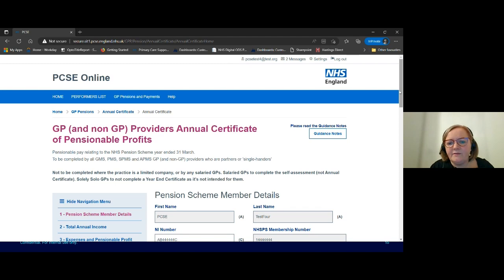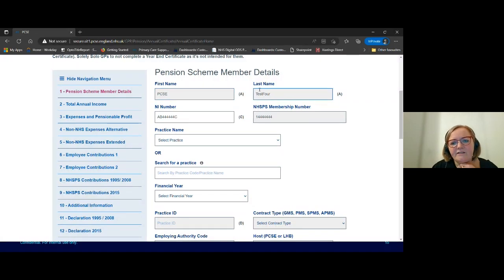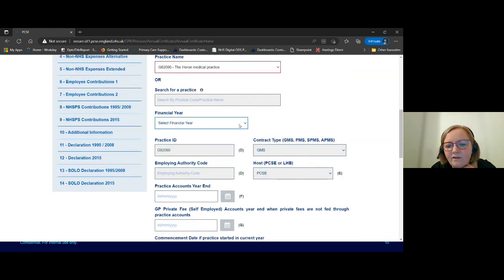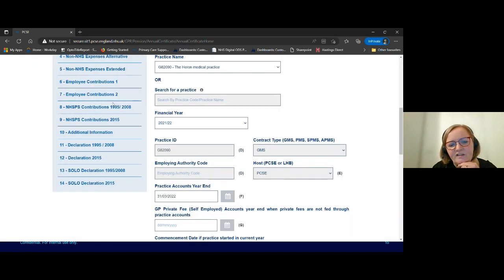then if I scroll down a little bit, you will see my test details as Dr. Test 4, sorry, I've logged in as, and then I can now select the practice that I've been working at. So this is my practice. And then what we should see, depending on the test data, is 21-22 here. That's red, and that allows me to select it. I just get this pop-up message telling me that I need to check the pre-populated values, just as a bit of a warning, really.